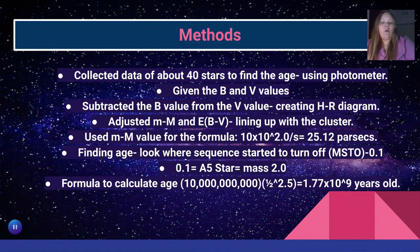Getting into a little bit about our methods. So using a photometer, we collected the data of 40 stars to be able to find our age. Given our B and V values from the photometer, we have to subtract them from each other to be able to create our HR diagram. So we had to adjust our M minus M and our E(B minus V) to line up with the cluster itself. We used the M minus M for the formula as given, and it gave us 25.12 parsecs.